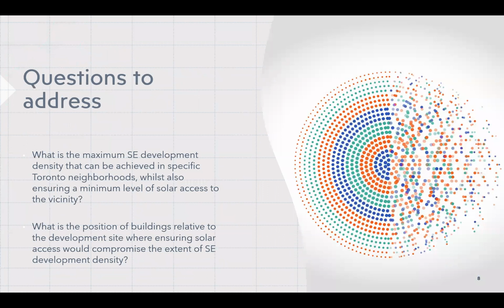So my PhD research aims to address what is the maximum solar envelope development density that can be achieved in specific Toronto neighborhoods, while also ensuring a minimum level of solar access. So we need to have that balance with density. Of course, we need to house people and also ensure that neighborhoods are sustainable. What is the position of buildings relative to the development site where, if we were to ensure solar access, it would compromise the extent of solar envelope density?